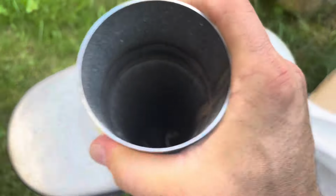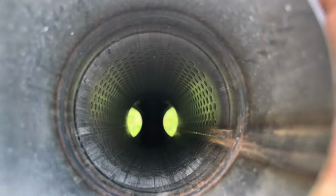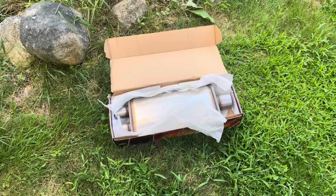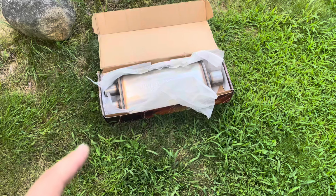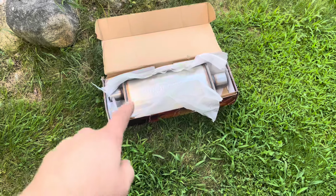You look down in that muffler, this will be better if I had some light. You can kind of see that perforated core inside. And you can see all the way out the other side of the muffler. So I have put these mufflers in my last, I don't know, 3 or 4 vehicles. I had one of these in my other F-150. I had 3 of these actually in my wife's Explorer because that had a center resonator and 2 rear mufflers. I replaced all 3 of them with these.